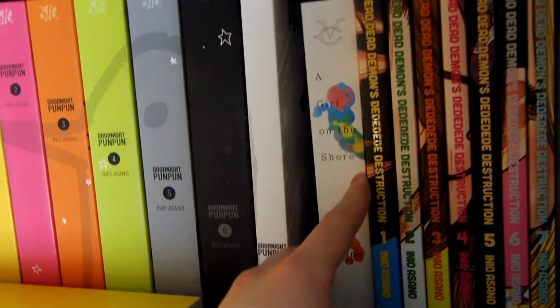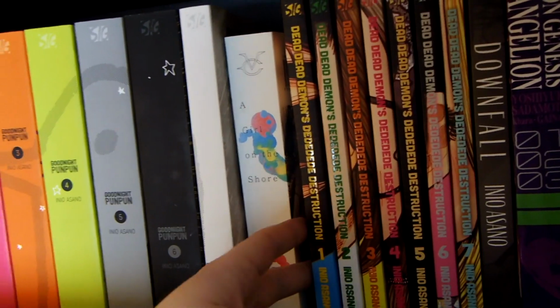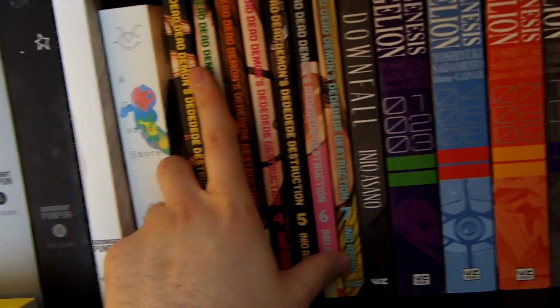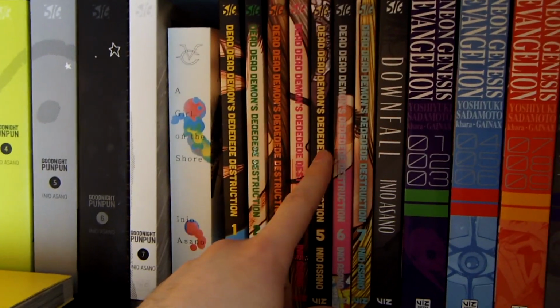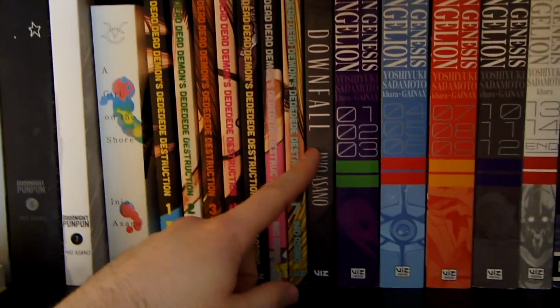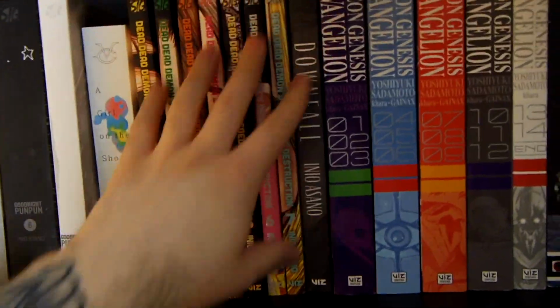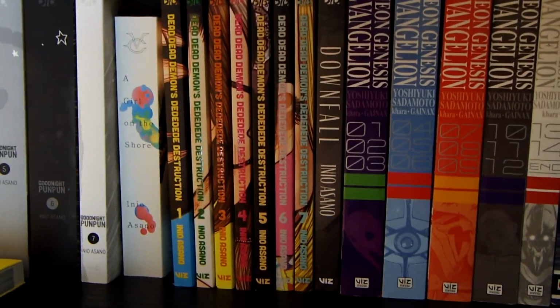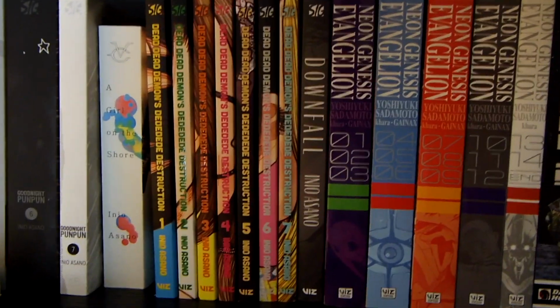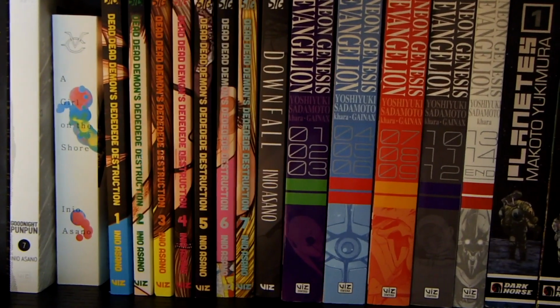Then I have A Girl on the Shore, questionable manga, but I really enjoy it. Dead Dead Demon's Dededede Destruction, Volumes 1 to 7. I can't remember if there's a volume 8 out, but if there is, I'll be getting that soon. Then I have Downfall, which is his newest release from Viz, and probably my least favourite actually. I'm pretty disappointed with it. It's a fun ride, but for Asano, it's just not as good. It doesn't really have much weight behind it.